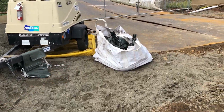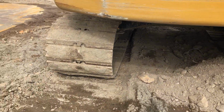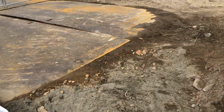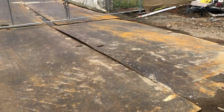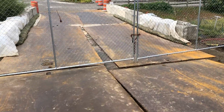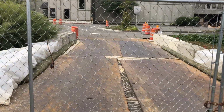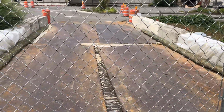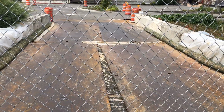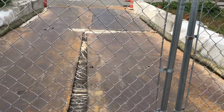Secondary containment. No secondary containment. And this is our construction entrance. Would have preferred a tire wash, but we just don't have room. So they put in some rock, which was not per the plan. I told them it's not per the plan. Steel sheets. So we have steel sheets here, which are working well.